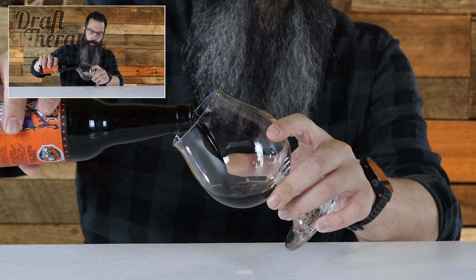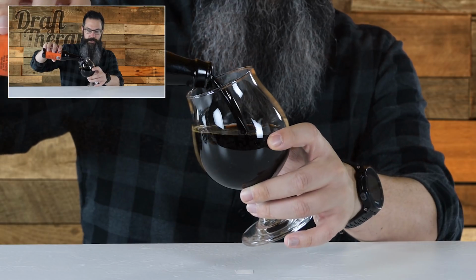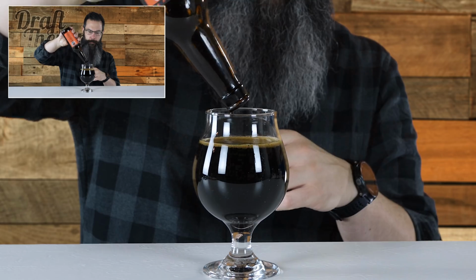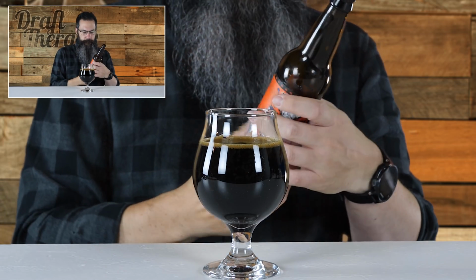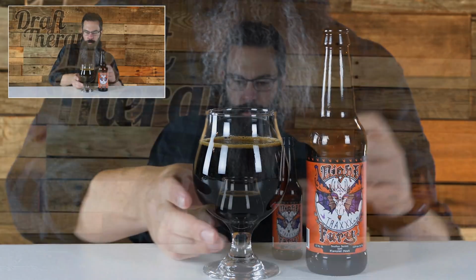So pouring this, wow, that is dark. That is black, like oil. Super dark, darker than a cola. And I don't have my light for this review that I've had for some recent ones, but I'm going to hold it up to the light here. And yeah, it's like oil. It's black. There's no seeing through it. There's no illusion of a hue of reddish on the outside.